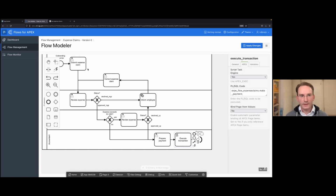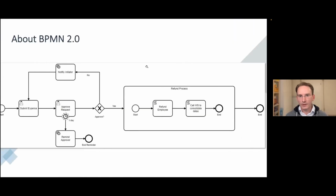So BPMN itself is pretty powerful. You can do a lot with it. Let me get back to that.